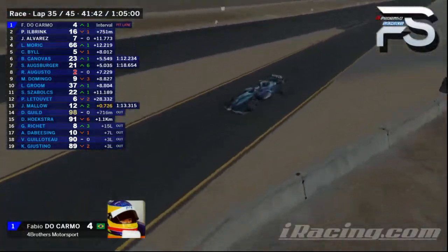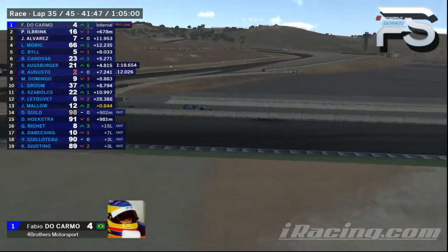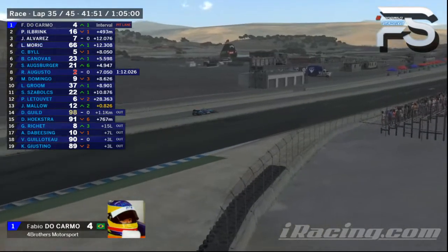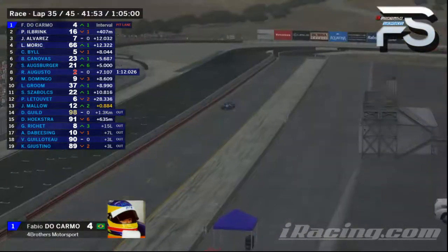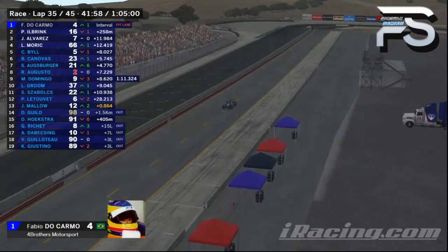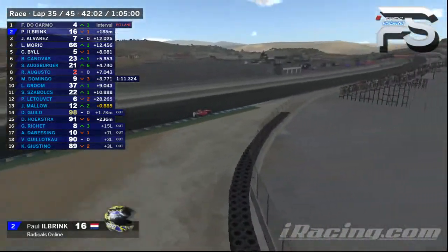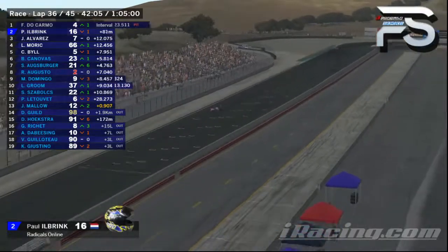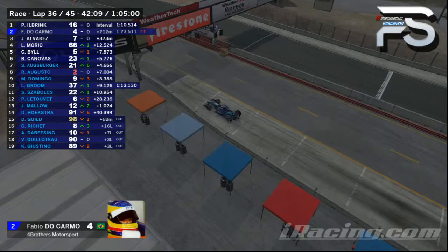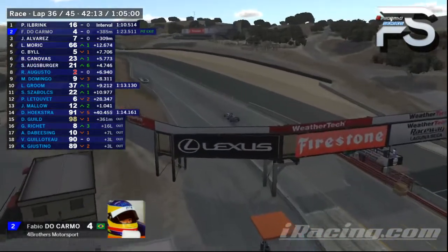There we have Fabio coming into the pits now. 35 miles an hour speed limit. It's not very fast. It's frustratingly slow when you see a man like Ilbrink blowing by there. Actually, Ilbrink is coming out of that final turn as we speak right now. So he's picking up the lead now. There we go. Fabio still in the pit. And there he goes. He's going to probably come out.